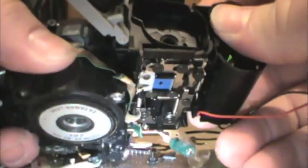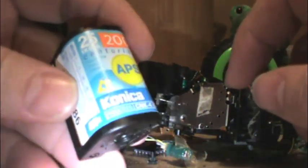Now let's get this film cartridge out. Let's try to get this taken out of here so we can examine it. Now, there is an eject button. I think that's it. Not working for me, but it's broken. Piece of junk. Alright. There we go. So they were using Konica.